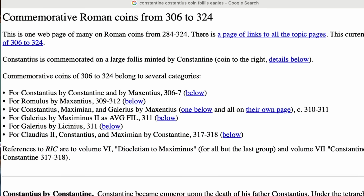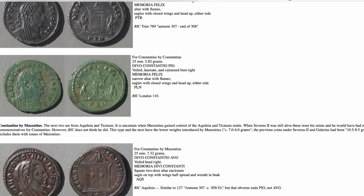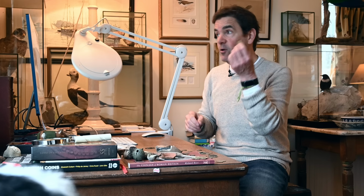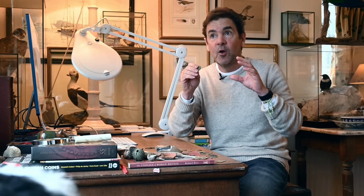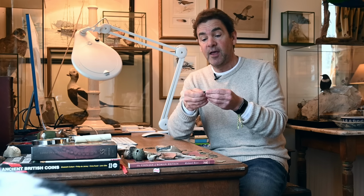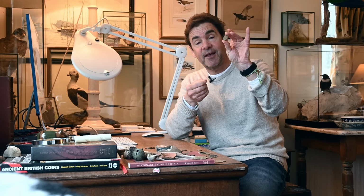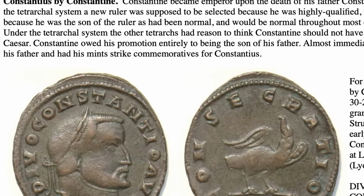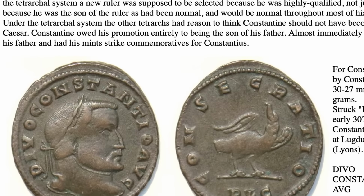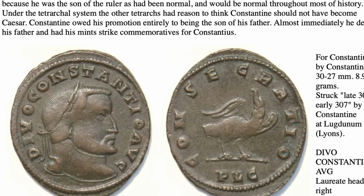And there's a brilliant little section here, which I found. Commemorative Roman coins. And there it is, with a decent bit of text explaining this coin. Constantine became emperor upon the death of his father, Constantius Chlorus, but technically he should not have been the emperor. There was a system in place in which the son of the emperor was not supposed to take over. He did take over after decades of civil war. In 306, I think it was, and these coins were issued in 307, firming up his claim to be emperor. Constantine owed his promotion entirely to being the son of his father, and almost immediately deified him, and had his mint strike commemoratives of Constantius the father, and this is one of these commemoratives.